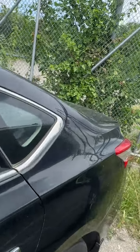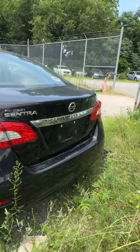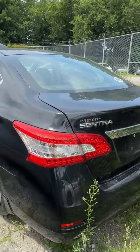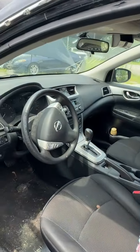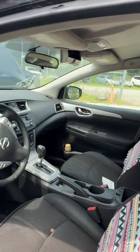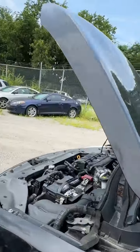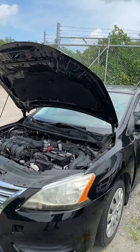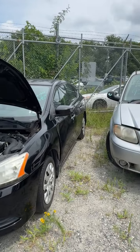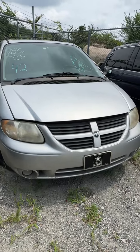Let's take a look at the back end of it. Sentra looks pretty good on the back end as well. Some seat covers on it. Actually looks pretty good on the inside. We're back up to the front end. And that's going to be a look at lot 41, your 2015 Nissan Sentra. Lot number 42, this is going to be a 2006 Dodge Caravan.